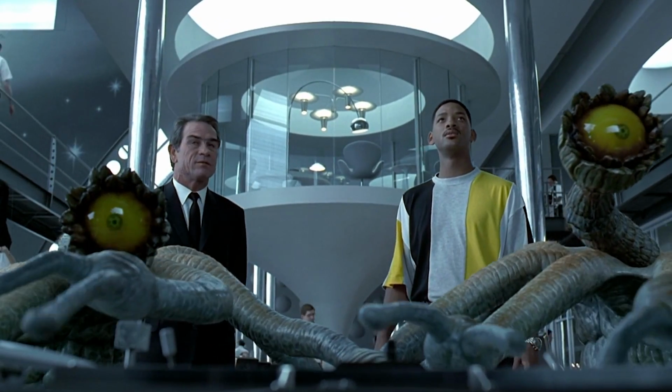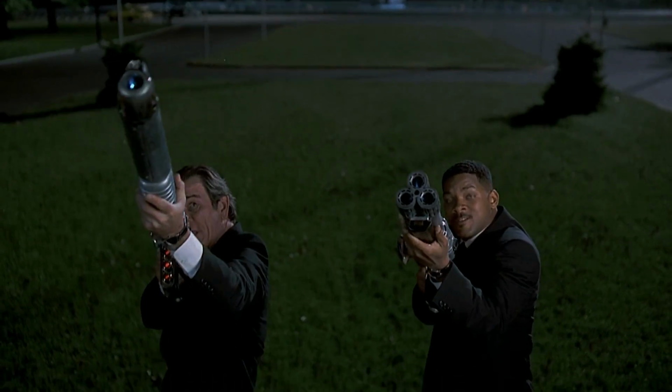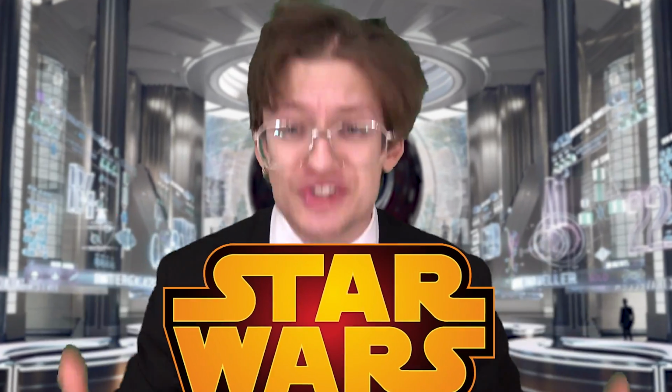I gotta ask, who doesn't love George Lucas? He's the man! Well, we have 2 entries on this list for George Lucas, so stick around for the second one. But for now, we'll get into the first one. Since Men in Black is a sci-fi movie about aliens and energy weapons, you'd be out of your mind if you thought there wasn't going to be a reference to Star Wars.